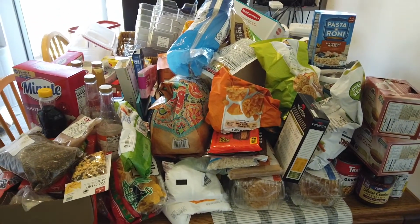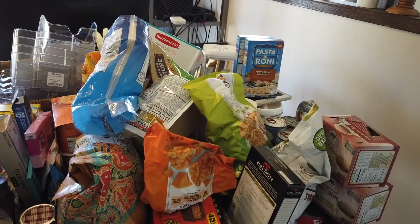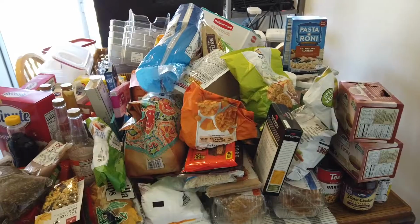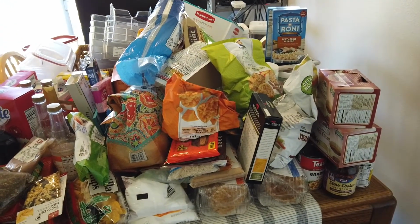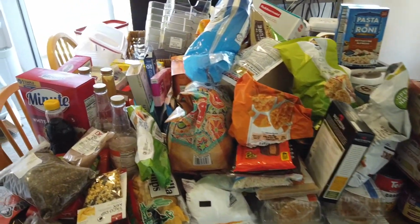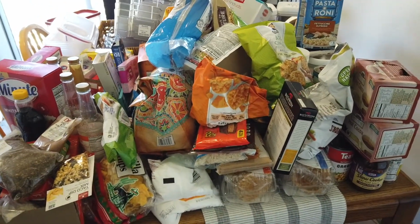So now I need to go through some things. I even had like 2 bags, one partially eaten, one that hadn't even been opened. I'm going to go through, find out what's been opened, what's expired, what should just be thrown away, what's not going to get eaten, what I should keep, what I'm going to get rid of, all that good stuff. And then start to put it in the containers.